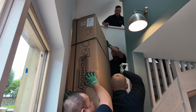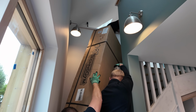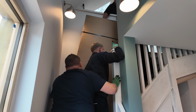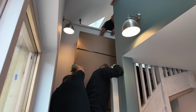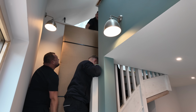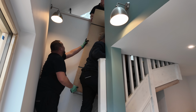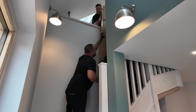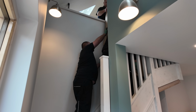We always knew that getting this in was going to be a bit of a challenge, but my running machine has arrived from Techno Gym. We've got 5 hefty guys lifting it in. Up. Look at that. One step at a time. Again. One step at a time. Watch his head. Techno Gym stuff is designed to get you fit, but what I didn't realise was just how fit you need to be to get it in the house in the first place.